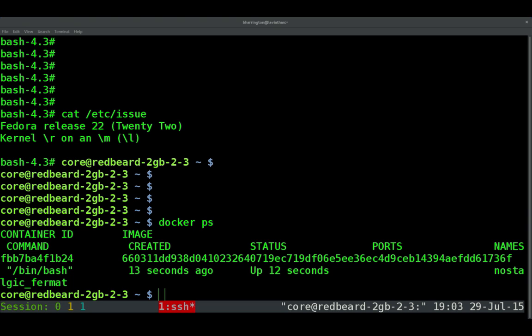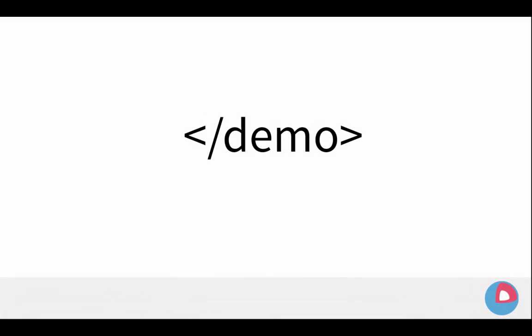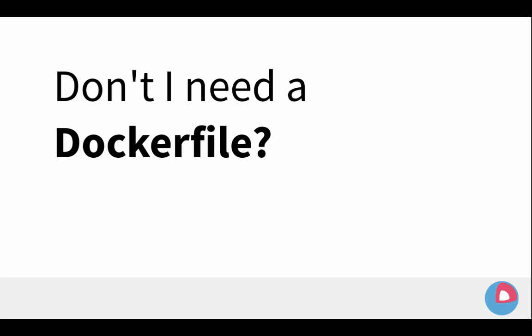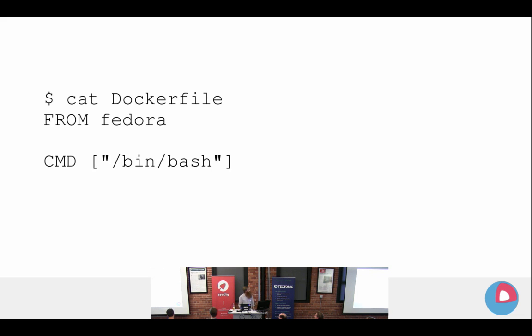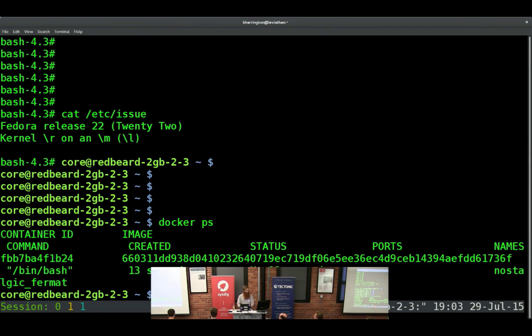moving back to where we were at, we're going to talk about this a little bit further. Do you need a Dockerfile? Well, clearly no, you've seen that, but I'll humor you. If we wanted to do this same process now and throw a Dockerfile into it, keep in mind, I tagged that container ID as it was brought in. I tagged that file system image. So there we go. Now I have a Dockerfile. And let's play nice with this.